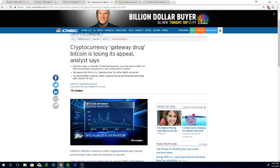Nicholas Colas, co-founder of DataTrek Research, says that search traffic can help forecast price movements in the cryptocurrency market. He argues that Bitcoin is a gateway drug for other digital currencies. As interest fades in Bitcoin, other cryptocurrencies like Ethereum and Ripple gain traction, he said. So I think this is pretty accurate, actually.